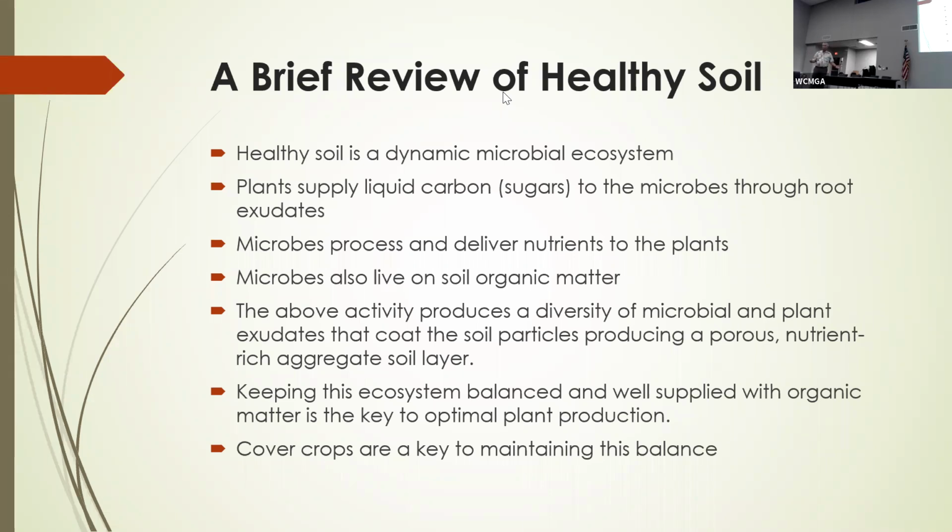So this is the basis of life on this planet. Because if we didn't have that process taking place, everything would be dead. We wouldn't have anything to eat. So to maintain this balance, this is what cover crops are doing. We are always keeping something green, something photosynthesizing, something feeding the microbes, so that the microbes keep living and dying and creating all this goo, which really makes our soil lovely.